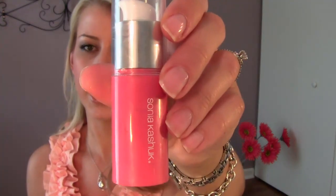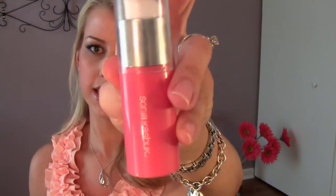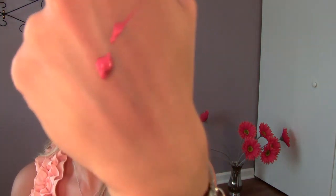The next blush is a product that I've been looking for something like, and I found something that I really like. This is the Sonia Kashuk Super Sheer Liquid Tint in the color Poppy. It comes in a little squeezy tube like this. You can find this at Target. And that's not even a whole pump, and that's way too much for my face. But it's a really bright liquid cheek color.